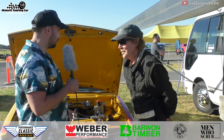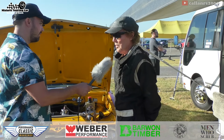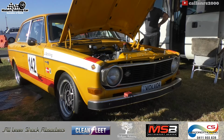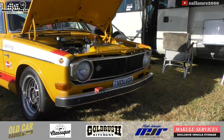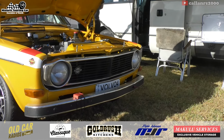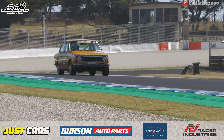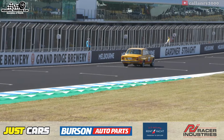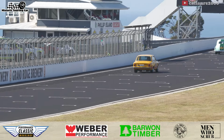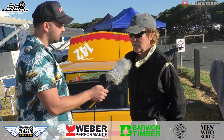Jim, what sort of Volvo is this? This is a 142, 1969 model. I like the Volvo because it's unique and I get a lot of attention with this car because it's the only one here, more or less. The Volvo was quite a popular rally car back in Scandinavia, and this used to be a rally car? Yes, this used to be a rally car here in Australia.